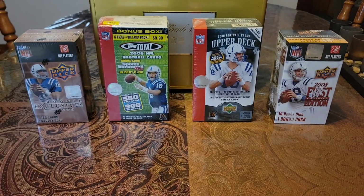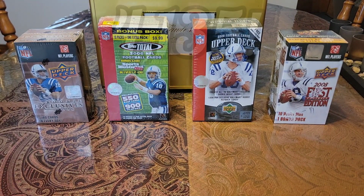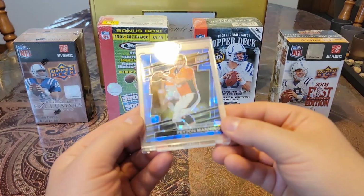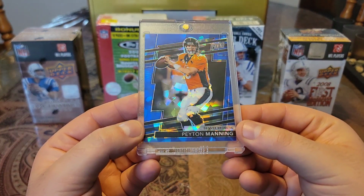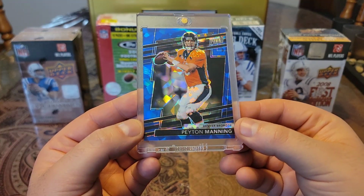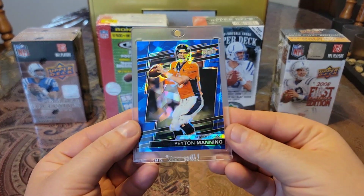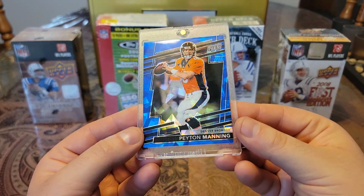So after all these pickups, that officially puts my Peyton Manning count at... And I appreciate you guys watching. Just look at it. Damn, that's beautiful. Let me collage this one more time. And she is a beaut.